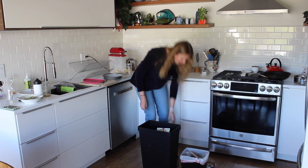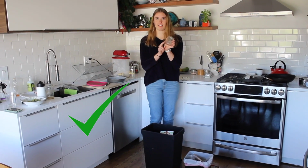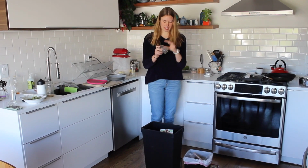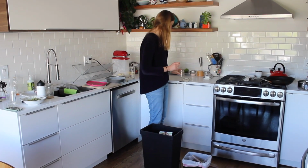Next up, we've got this glass jar. And glass is awesome because it can actually be recycled indefinitely also. It can be recycled forever just like aluminum cans. So we'll put it in the recycling. But something like this can also be reused, so I'm going to save it to reuse.